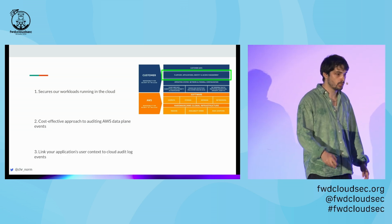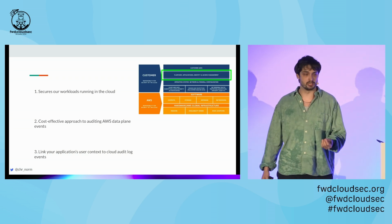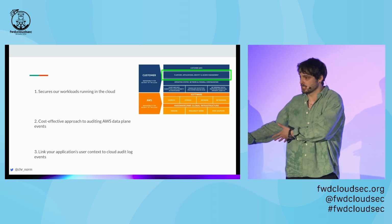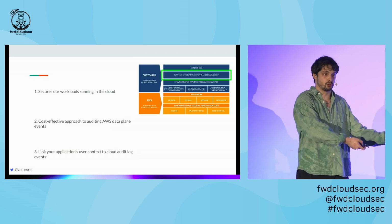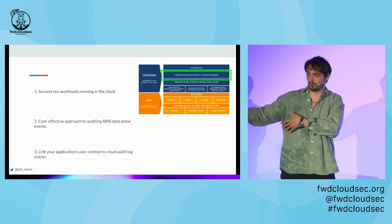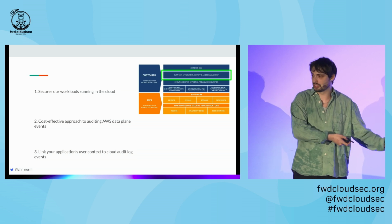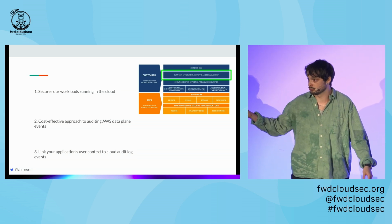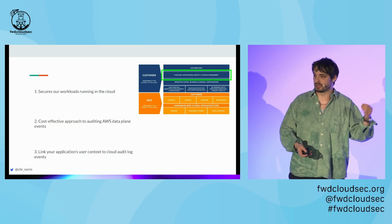And the third thing that I think is really interesting is that it allows us to link the application context for the developer teams back into a cloud security context. So you can actually tie these authorization events through into a particular request ID that may have been emitted through to AWS CloudTrail, perhaps. I'll show you a little bit of what I mean by that in a live demo.